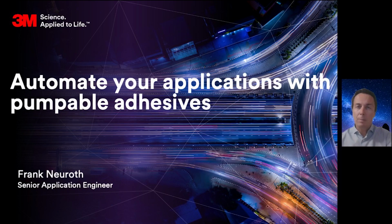Automate your applications with pumpable adhesives. Here we would like to share our expertise and how we cooperate with customers, integrators, and machine manufacturers, talk about potential benefits of automation, challenges with designing pumpable adhesives and fillers, provide examples, and give a little impression about capabilities we do have in-house in this area.